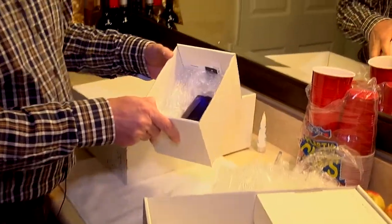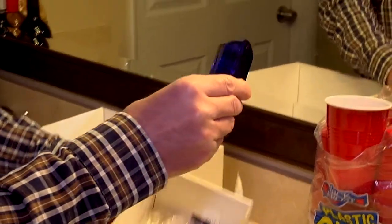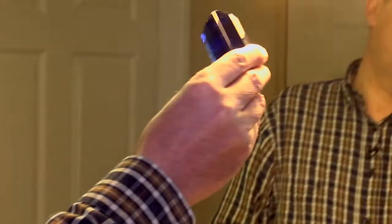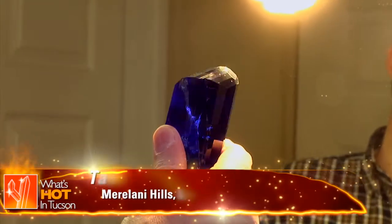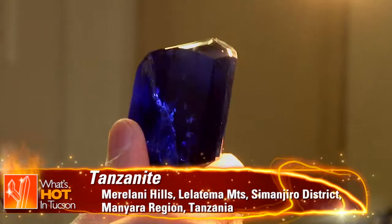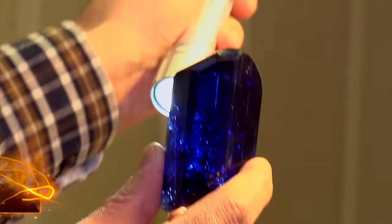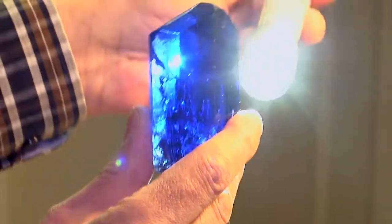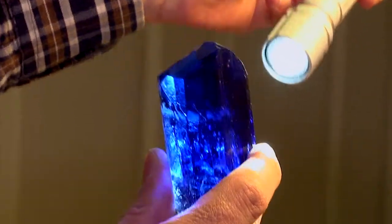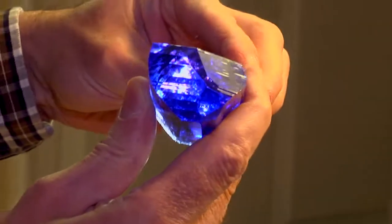Look at this. Look at that. The color is just intense. This is marvelous, unbelievable. I have no idea if Brian can film that because it's so clear. I try to show it a little bit better. Look at that. Gee, that is really a superb specimen.